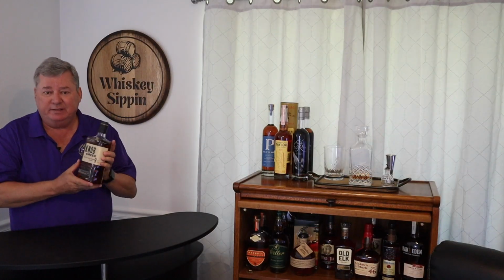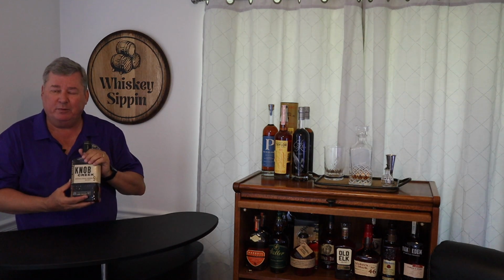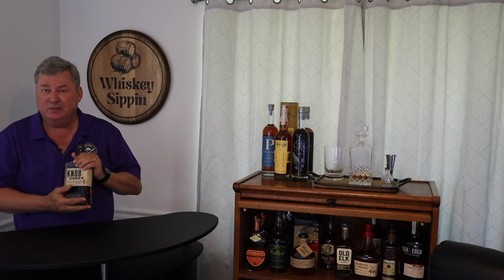My number 7 is Knob Creek 9-year. This one comes in at $37. It's distilled by Jim Beam. This one pushes further and gives us a fuller flavor because it's aged 9 years.